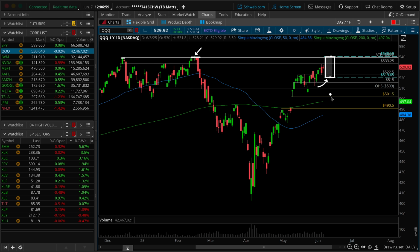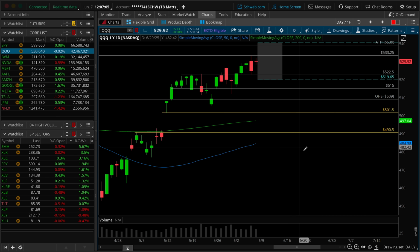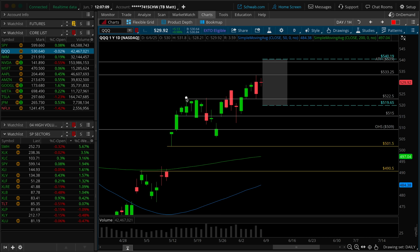I would prefer that the NASDAQ does not come back down underneath something like 522.50, which represents, if we just zoom in now, that we understand those left side reference points, the top end of the 2-week balance from back here. This is the upper wick from not this previous week's bar, but the week before that. And this is the successful close up and over 522.50. So as long as we're above it, no problemo.